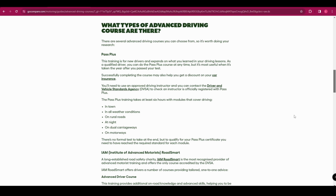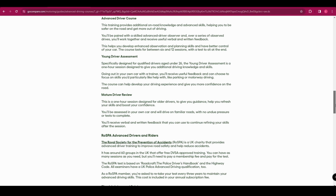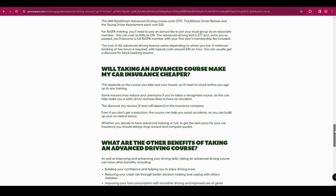Therefore, it's important to avoid speeding, drink driving, or using your phone while driving, as these can result in penalties, fines, or bans. Not only are these actions dangerous and illegal, but they can also increase your insurance costs by up to 25%. Moreover, if you have more than 12 penalty points on your license, you can be disqualified from driving for at least 6 months, which can affect your employment and lifestyle.